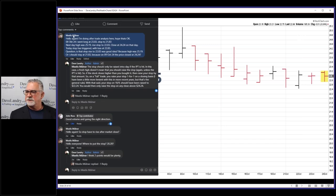Now, and I apologize if I have the name wrong. Mays was saying that this is Estonia checking in, that he bought it at 23.83, and he had asked earlier about a stop, and I said, yeah, a 2-point stop would probably be adequate for something like this. And then he was asking about stop placement. So he said that he went long at 23.83, stop at 21.83, 2 points below his entry. And then when it hit the high, he raised the stop to 22.83. He raised the stop a point. And then it closed at 24 that day. And then he stopped out at a loss at about a 1-point loss.